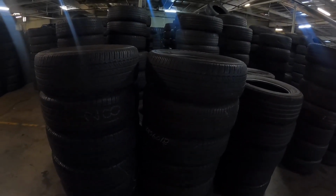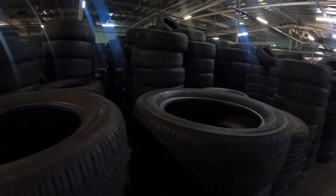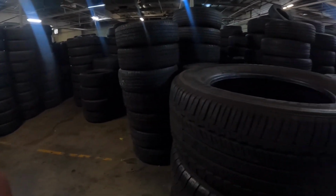Big 18s, which these sizes move the slowest. SUV ones. You'll see there's a whole bunch because they don't move much. Of course, everything sells, like I said, but this is one of the ones that move the slowest. So big 18s, SUVs, 19s also move slow, so watch out with those.